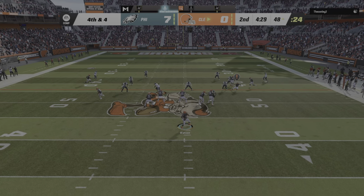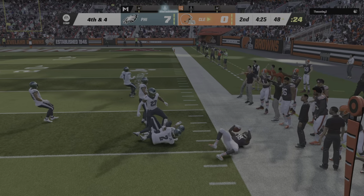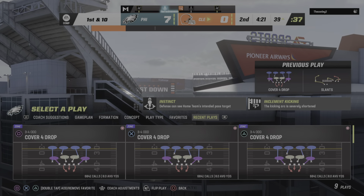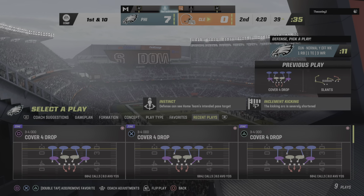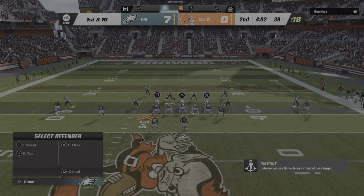On 4th down, Watson tries the right side, and he finds Bell. And he's going to pick up the Browns' first down as they manage to convert, and that'll keep the drive alive. Give them credit. They knew what they wanted to dial up on 4th. They executed it for 9 yards, and the offense stays out there.